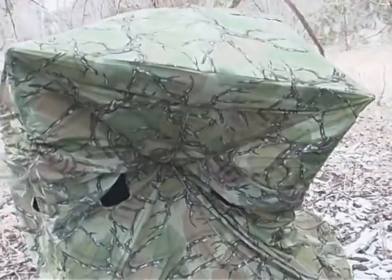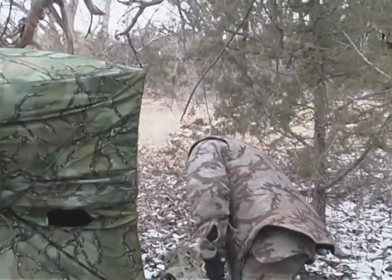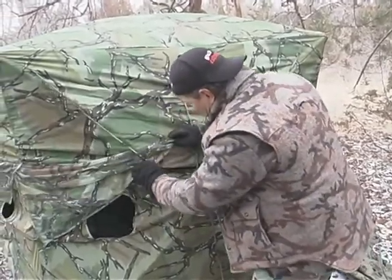This was early season in Nebraska at RK Outfitters. The turkeys were all henned up and not working a call, so we set our double bull blind up and got ready to do some bushwhacking. There's more than one way to skin a cat, or in this case, pluck a turkey. We're back out here, duking it out with the turkeys.